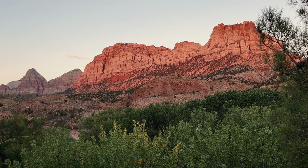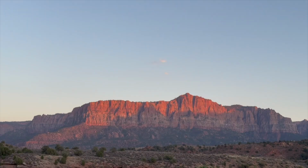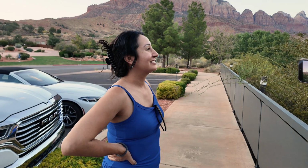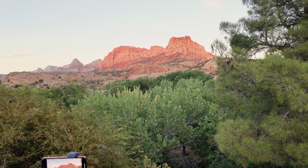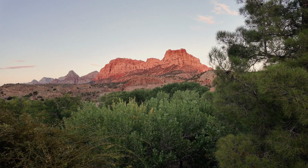You can see the shadows are changing, and the color's getting more orange red. It's very pretty. We just parked it right here. One of the locals told us that you gotta stay in Springdale to watch the sunset and see the colors change.